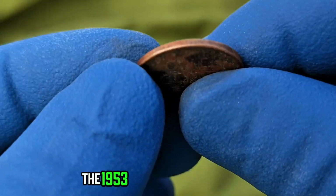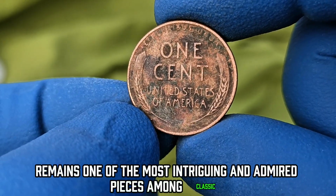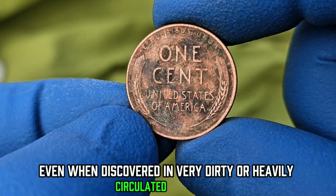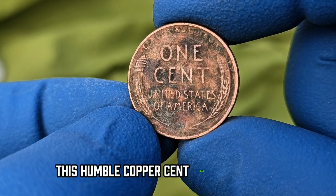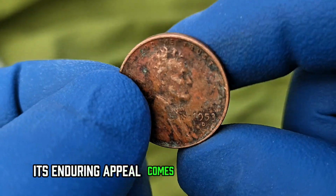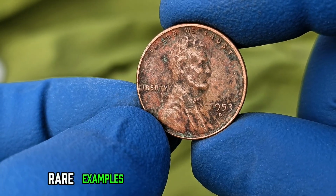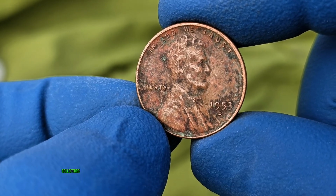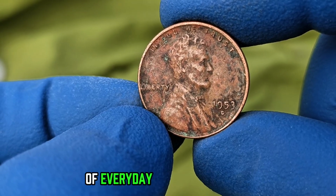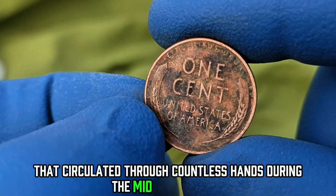The 1953 D Lincoln Wheat Penny remains one of the most intriguing and admired pieces among classic American coin collectors. Even when discovered in very dirty or heavily circulated condition, this humble copper cent can still spark excitement among numismatic enthusiasts. Its enduring appeal comes from the combination of history, artistry, and the possibility that certain rare examples may carry significant value. Collectors are often captivated by coins like this because they represent a genuine piece of everyday American history, small artifacts that circulated through countless hands during the mid-20th century.